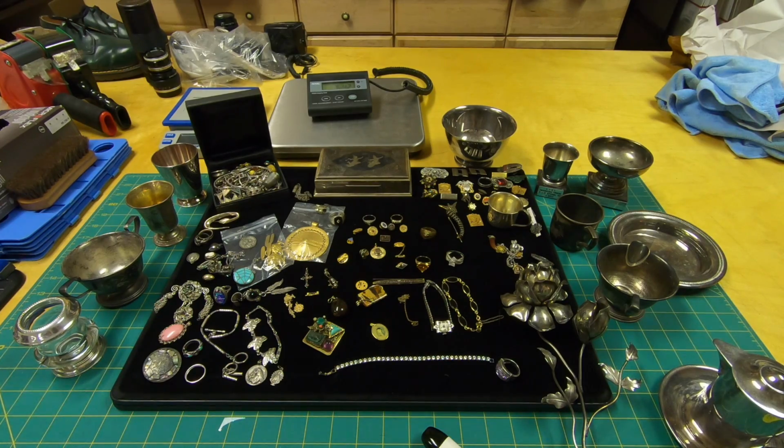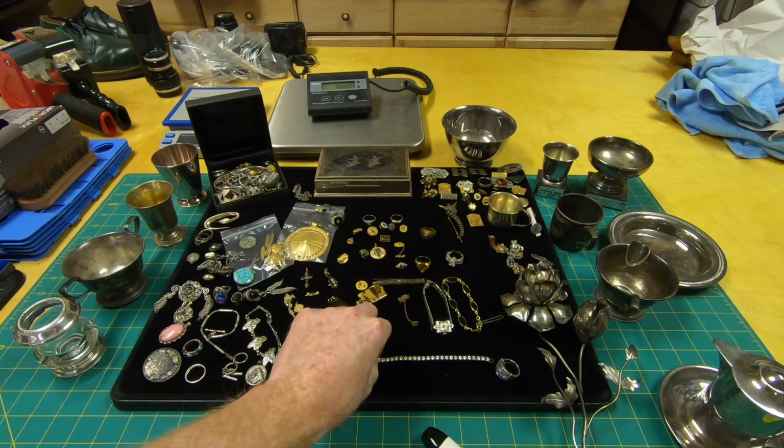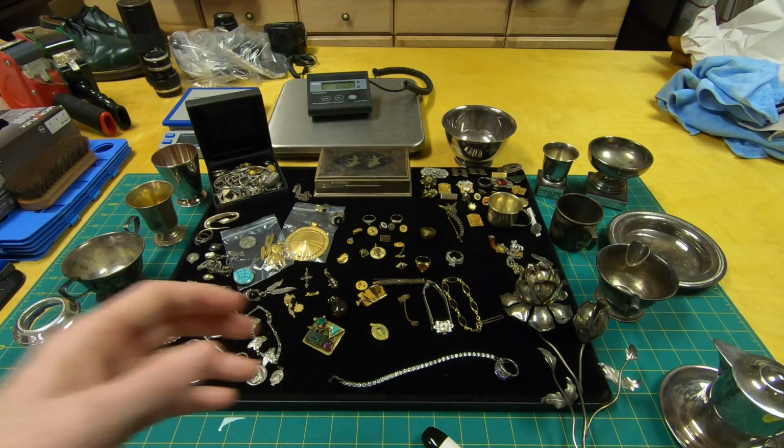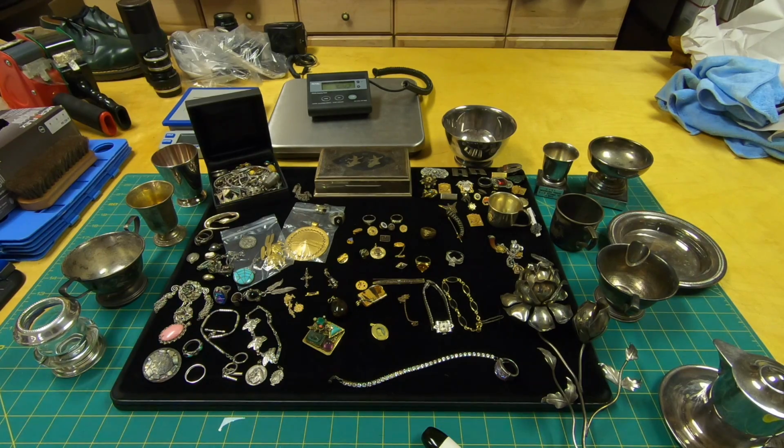Being cool. If you happen to find a huge score, let's say like a 1 ounce chain marked 585 or 14 karat, a big necklace that's really nice, or a really gorgeous diamond tennis bracelet, you've got to stay calm. You have to remain calm, cool, and collected, or else you're going to make the seller pay more attention. They might double look at the item. I've had this happen to me plenty of times.